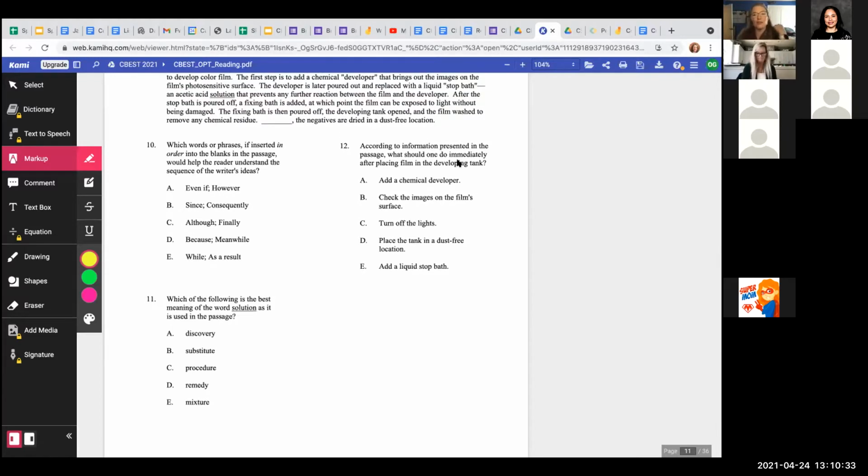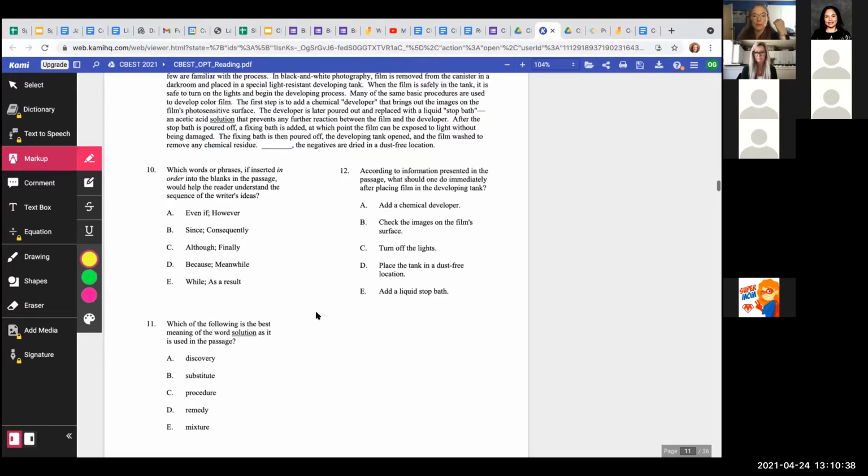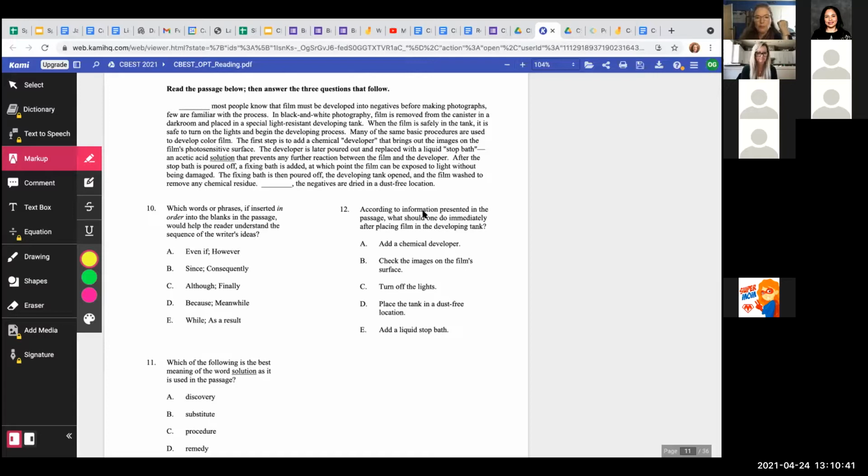Okay, and then according to the information presented in the passage, what should one do immediately after placing film in the developing tank? So then you'd have to go back to placing film in the developing tank. Let's see. I got to find that first. "When the film is safely in the tank, it is safe to turn on the lights and begin the developing process." Add a chemical developer. Looks like that's what they tell you to do, right? First step is to add a chemical developer. Okay, yeah, that's our answer.